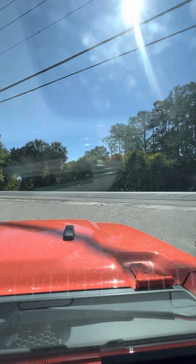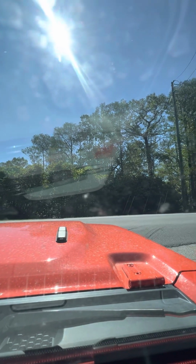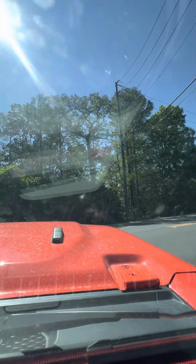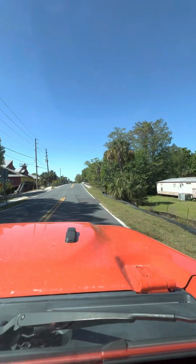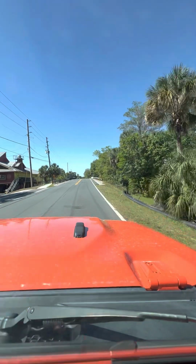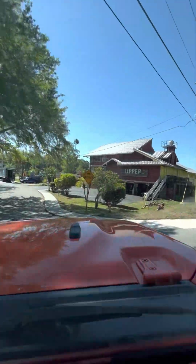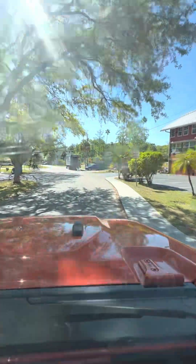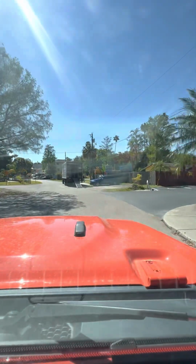This is video number 4 of our Weeki Watchee Gardens driving tour. We're going to turn on the shoreline here, and then we're going to go down Darlene. We're on the north side of the river. This is one of my favorite restaurants on the Weeki Watchee River. This is Upper Deck. That's really good food, great patty melt.